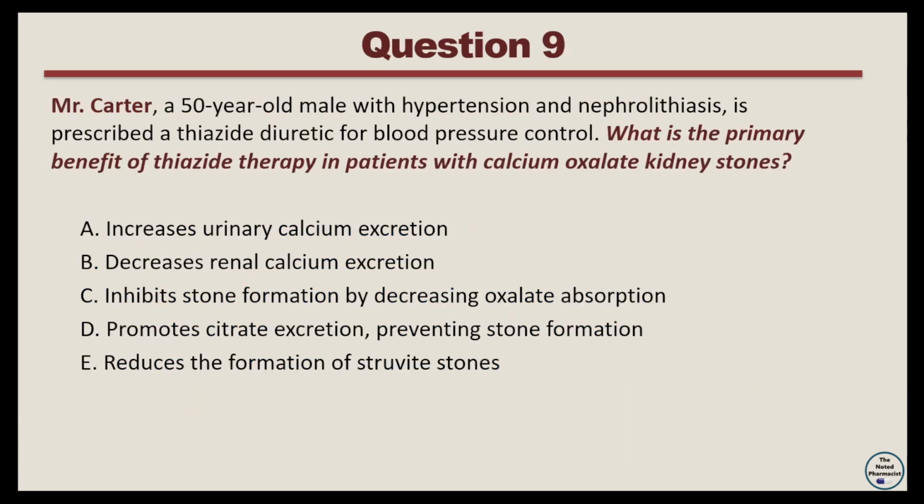Question 9. Mr. Carter, a 50-year-old male with hypertension and nephrolithiasis, is prescribed a thiazide diuretic for blood pressure control. What is the primary benefit of thiazide therapy in patients with calcium oxalate kidney stones? Option A, increases urinary calcium excretion. Option B, decreases renal calcium excretion. Option C, inhibits stone formation by decreasing oxalate absorption. Option D, promotes citrate excretion, preventing stone formation. Option E, reduces the formation of struvite stones.